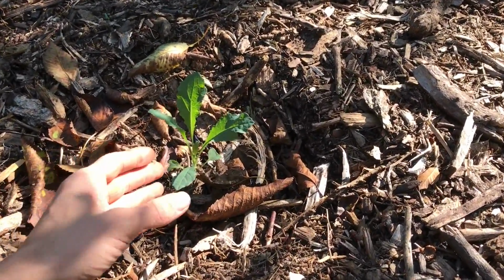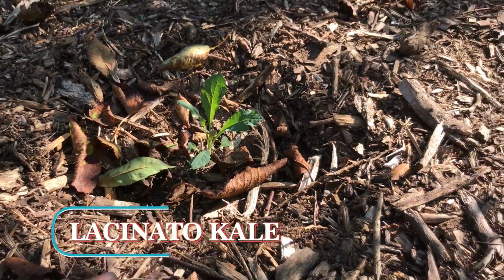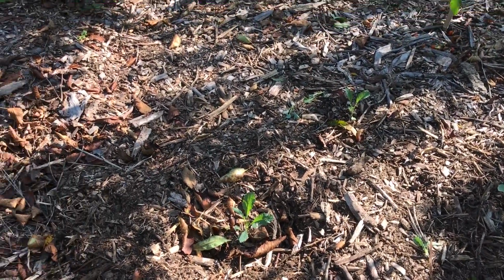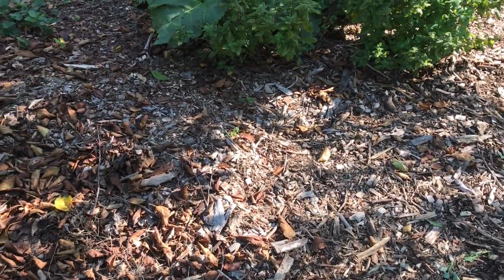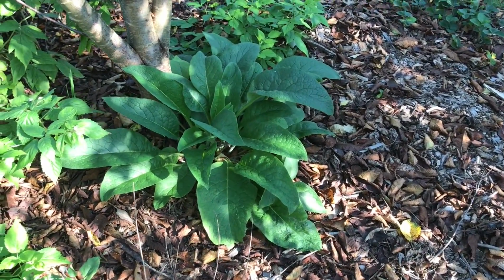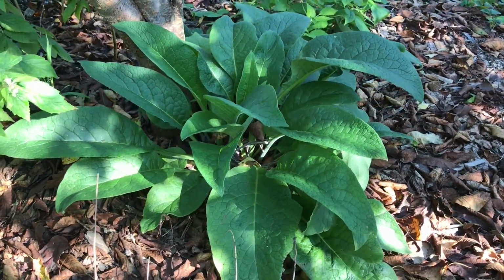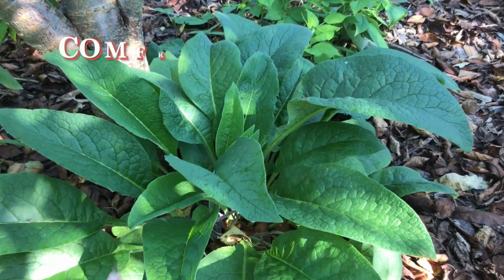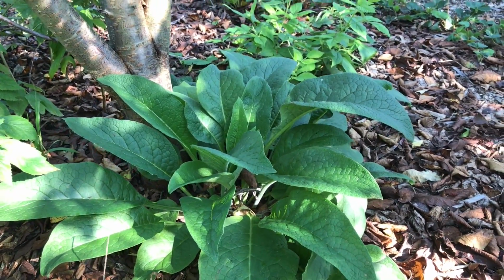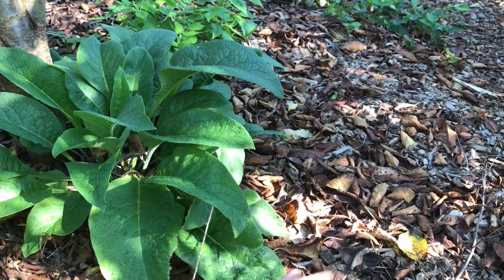Here's kale that I just transplanted, one of the lacinatos, doing okay. A little slow to go, but doing all right. It's not about bringing in good soil, it's about making good soil. And you do that by creating the environment to make good soil, by bringing in the wood chips, the mulches, and the comfreys like this, the biodynamic accumulators, the chop and drop, bringing in this kind of stuff, especially the wood chips though, so you can get that organic matter.